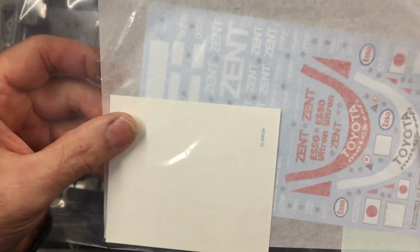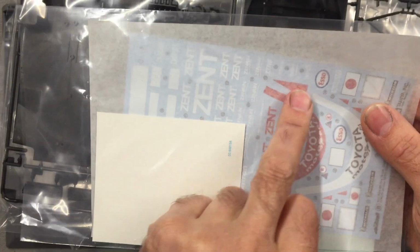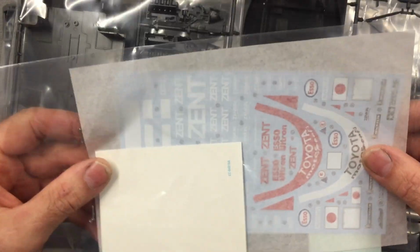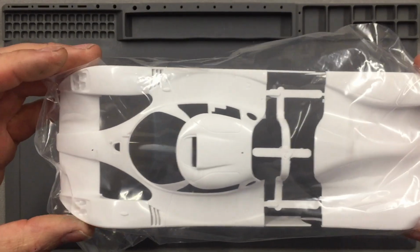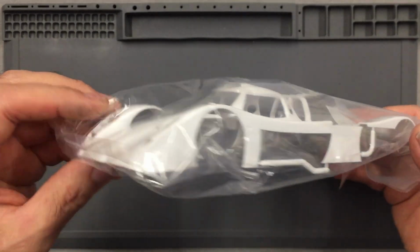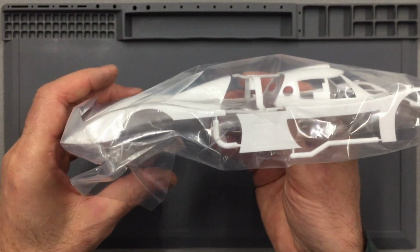Actually, they're in a packet, so I can't really get them out. But they're going to look pretty damn cool as well. It's the Zent version with the SO on the front as opposed to the Marlboro colours. But that's absolutely fine by me. So there we are. One last look at the body before I put it away. Now, I'm not sure when I'm going to get round to building this. But as the saying goes, all good things come to those who wait.